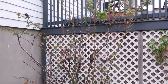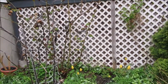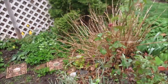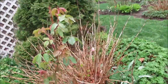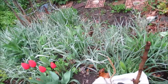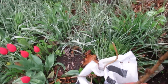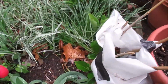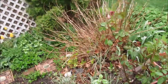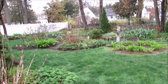But then there's my other climbing rose bush. It's been with me for a long time, but I'm going to have to trim it up, see what happens next. And then this is another rose bush. I have here a hydrangea plant that I'm trying to protect from frost because I really would want it to flower. So we'll see how good I'm able to do that to protect it from bad weather.